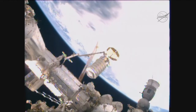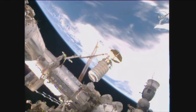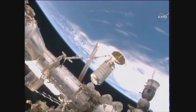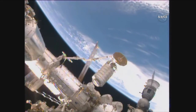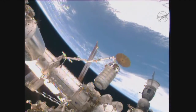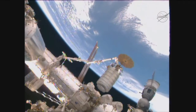And now Cygnus is in the grasp of the station's robot arm, with 7,000 pounds of cargo being delivered to the station. It's the 4th cargo delivery flight to the station as part of NASA's Commercial Resupply Services contract. And it's the first flight of this enhanced Cygnus spacecraft, which features a larger payload capacity. This Cygnus has a length of about 15.5 feet compared to the previous Cygnus cargo vehicle that was a little more than 11 feet.